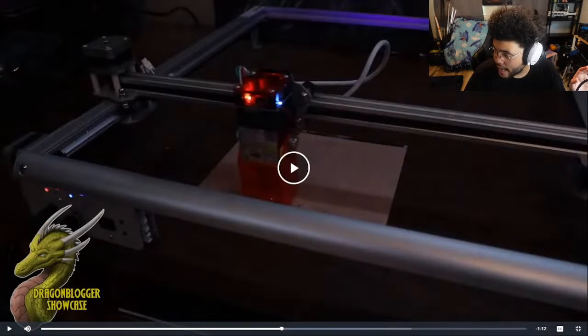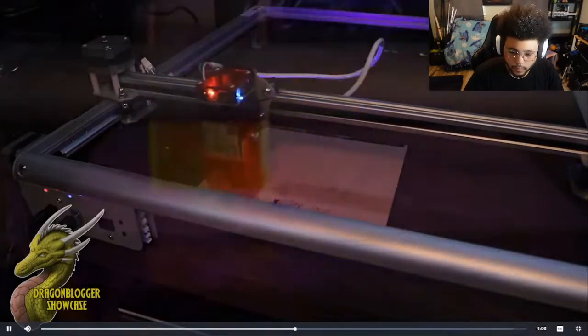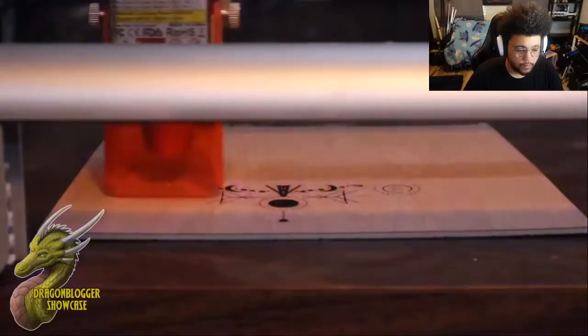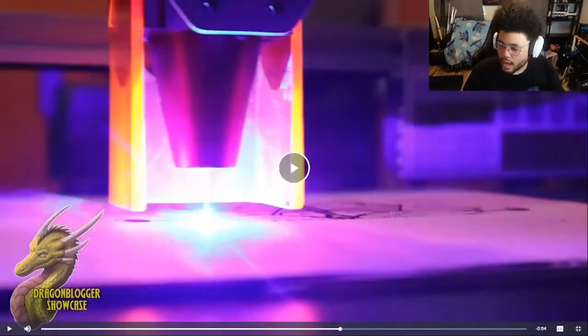So I'm going to go right to the actual printing start part of a brand new engraving, I guess you could say. What I did is I wanted to choose something that had a lot of detail just to kind of test this out. Now, I am not a professional in any sense, but as you guys can see right here, it's chugging along really well. I love how it looks.